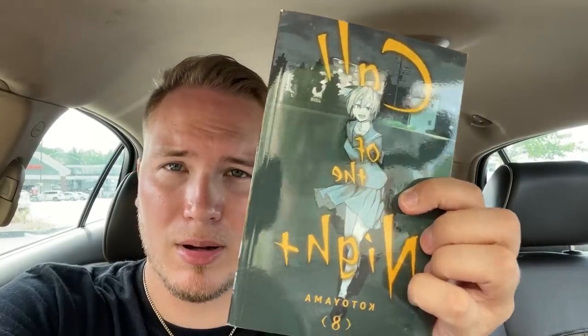Next series, we have volumes 7 and 8 of Call of the Night. This is a super popular manga that I believe should be getting an anime soon. No, actually the anime is already out. What am I saying? We're on like probably a couple episodes in, but yeah, super hyped up within my friend group and stuff like that. So yeah, super happy to continue this.